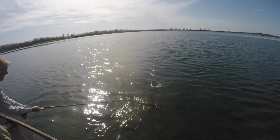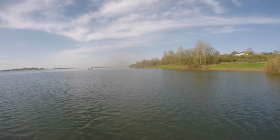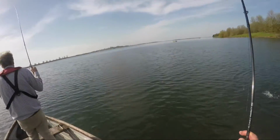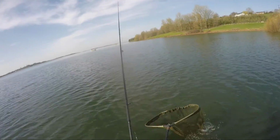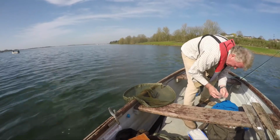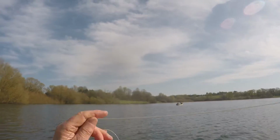This one's taken a black marabou with a green lead head, similar to the one that you saw earlier at the start of the video. I lost another one. Richard gives me one of his flies to try. The new fly works well.